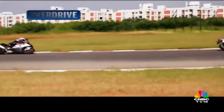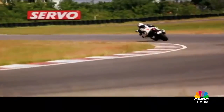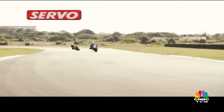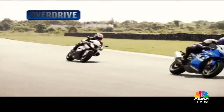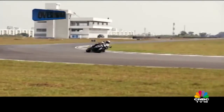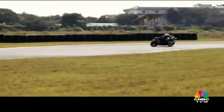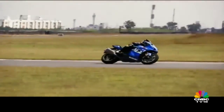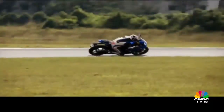Which is why Anand and Sid, both advanced riders, and I, much slower than them, all gravitated towards the Suzuki. It just felt easier to ride. The BMW was always impressively fast, but you always found yourself in awe of it rather than in sync with it. Maybe that's why on our short stint, the Suzuki lapped 4 seconds faster than the BMW at Chennai.